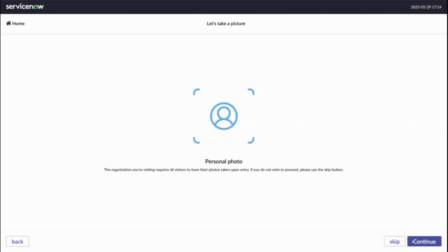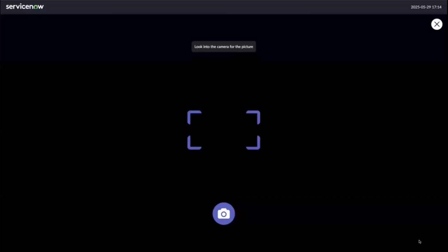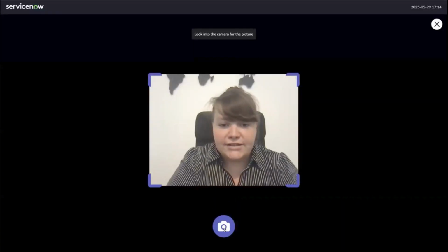The kiosk can now enable the front camera and take a picture. So this picture will be stored on my visitor record. It could then be used if I want to print it as part of the badge. I can do multiple actions. So if I'm a visitor, I've got the option I can skip it or I can continue, and it's going to open the camera of my device. So I can just take a quick picture.